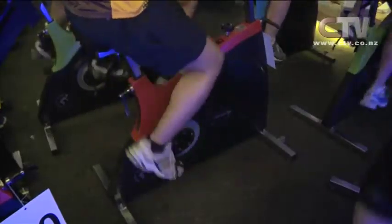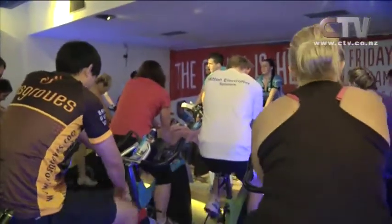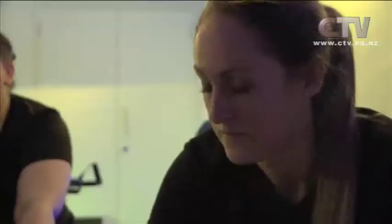So we've got riders coming in and doing an hour-long class. We've got the awesome instructors at the front of the class pumping everybody up, and we're raising money for Canteen. $20,000 is the goal. By midday, more than $14,000 had been donated. The money raised will help support young people living with cancer.